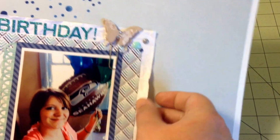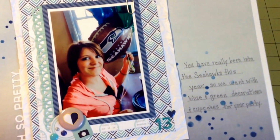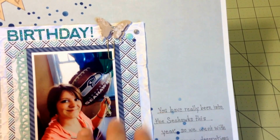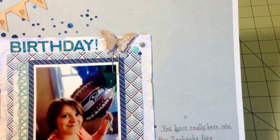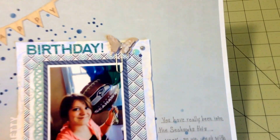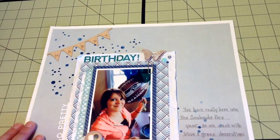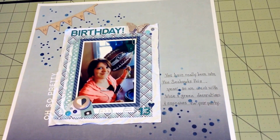Trying to remember what it... Oh, this is just some printer paper. And I just crumpled it up to kind of give it some texture back here. And I added it as a layer because I really wanted to kind of separate the papers from the layout. So this is just plain white. And I wanted it to be thin so it would kind of hold its crumple. And that's it. So that would be it for my share for week 37.